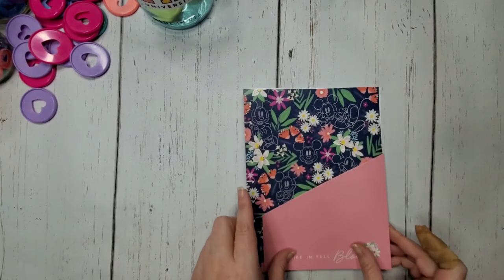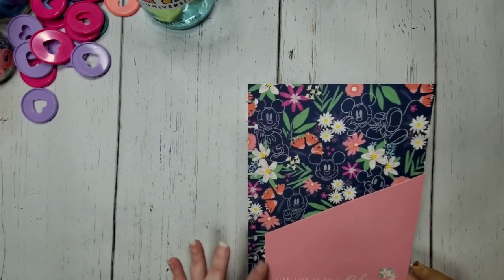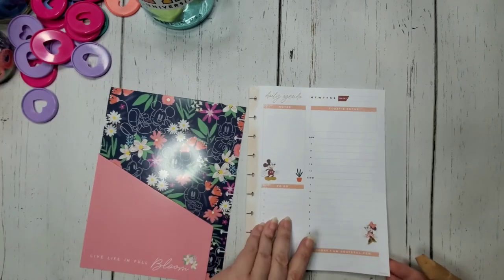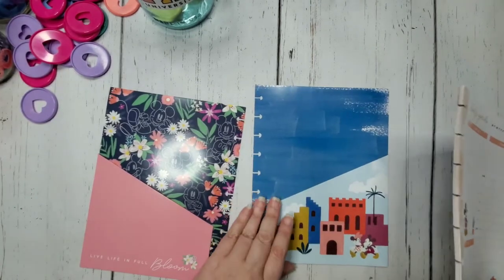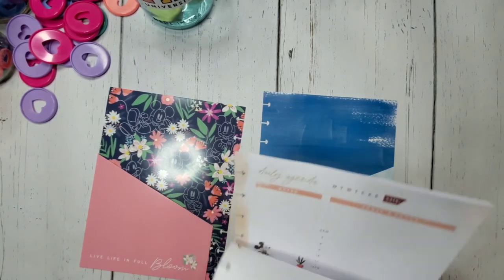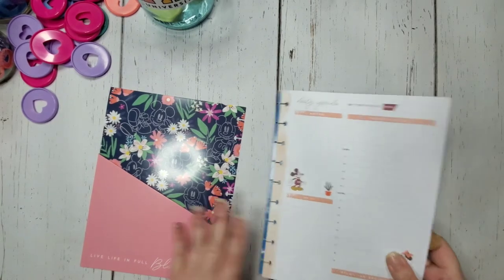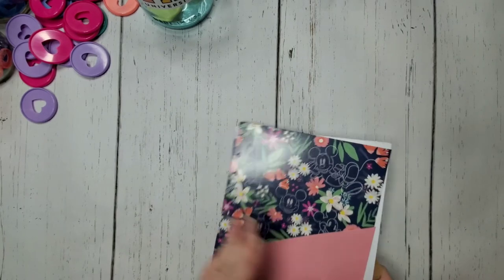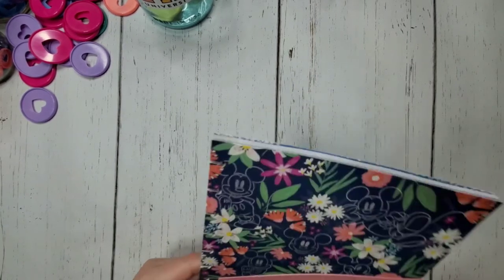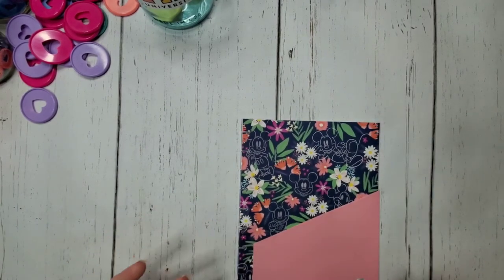All right, I found one we can use mini discs for. So this is the Floral Companion Pack Mickey folder. And then this is from whatever this Oasis. So there's that folder. And these are all daily sheets, which I like, but I don't know that I'm going to use Mickey daily sheets anytime soon. So I thought I would give them their own little container, and the folders are fairly sturdy too, so why not use them as a cover?